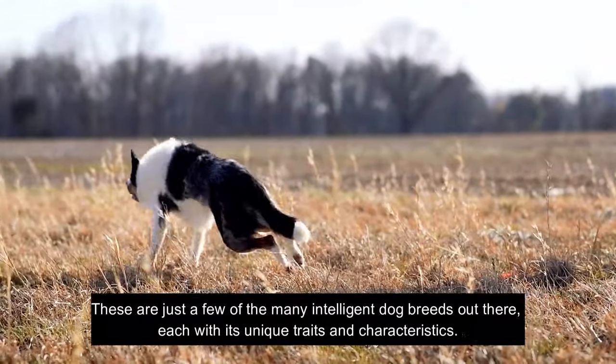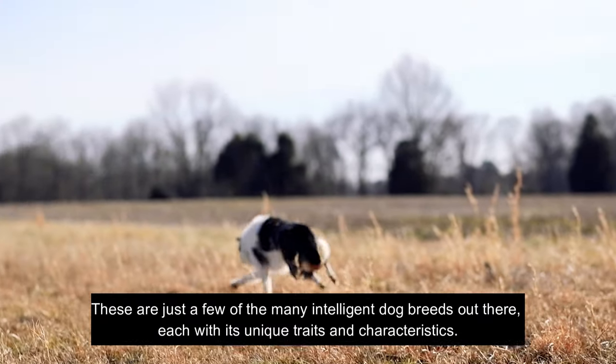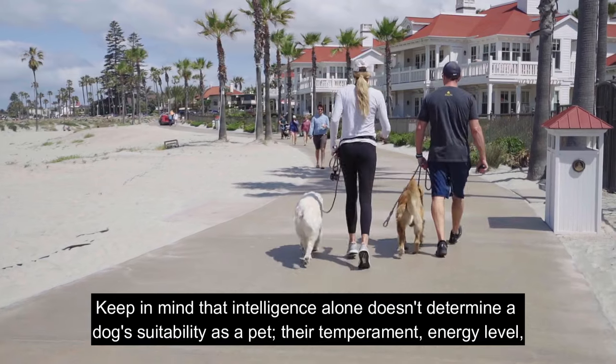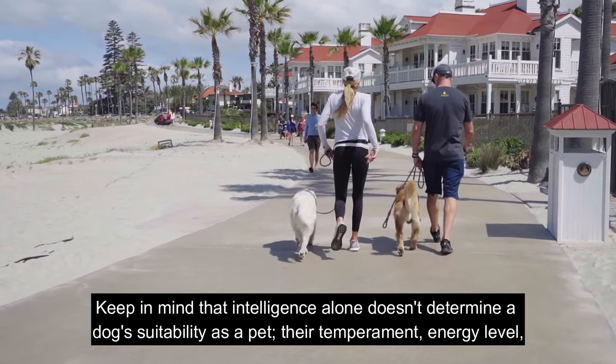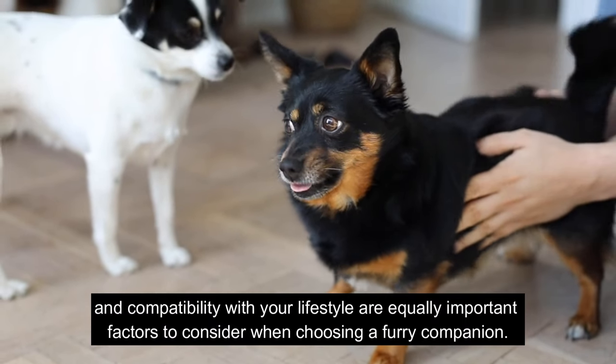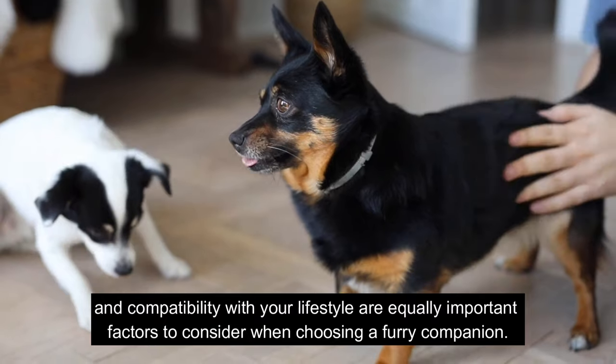These are just a few of the many intelligent dog breeds out there, each with its unique traits and characteristics. Keep in mind that intelligence alone doesn't determine a dog's suitability as a pet. Their temperament, energy level, and compatibility with your lifestyle are equally important factors to consider when choosing a furry companion.